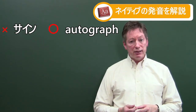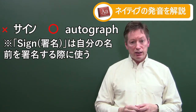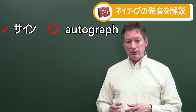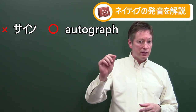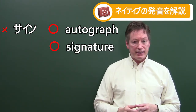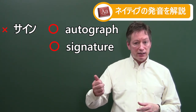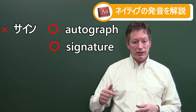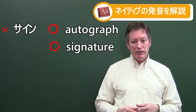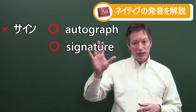Now, when do we use sign? Well, sign is just whenever you're going to write your name as well. So when you get a new passport, you need to sign it. Now, be careful, because sign is also a verb, so sign something. The noun form is signature. There's a difference in the pronunciation as well. Sign, silent G. Signature has a G sound in here. So verb, sign. Noun, signature.